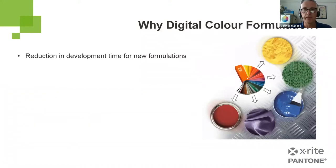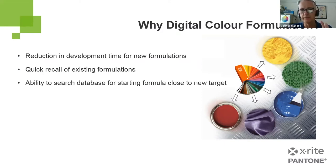So, back to the thrust of today's seminar. Why do we need digital color formulation? Well, I'll be preaching to the converted, I know, with some of you, but for those who are maybe less familiar with it, the idea is to reduce development time for new formulations, a quick recall of existing formulas, the ability to search databases for a starting formula that might be closest to a new color.